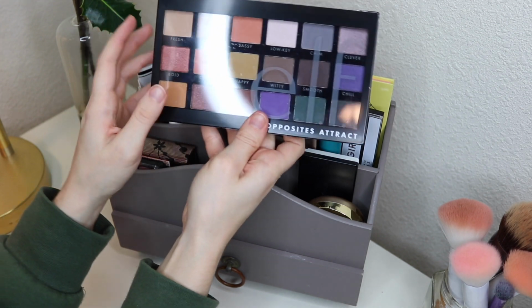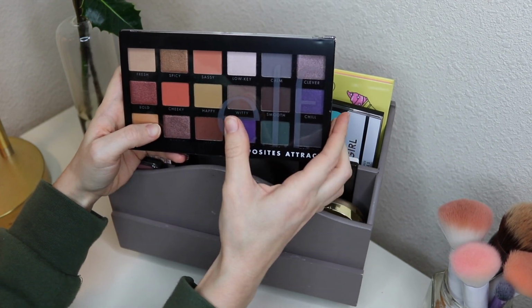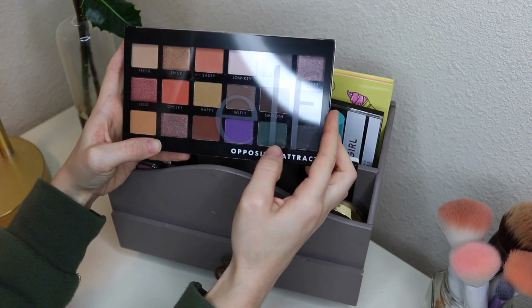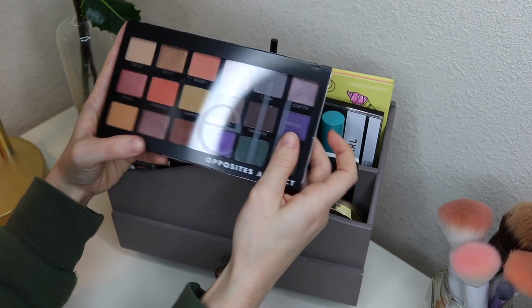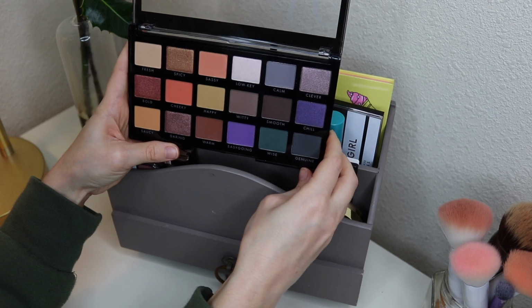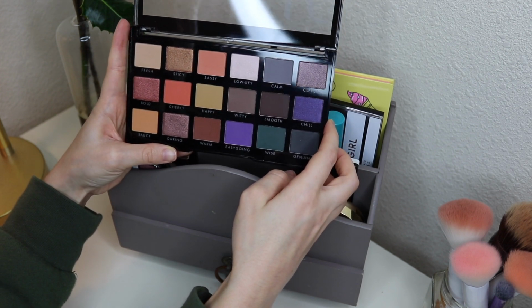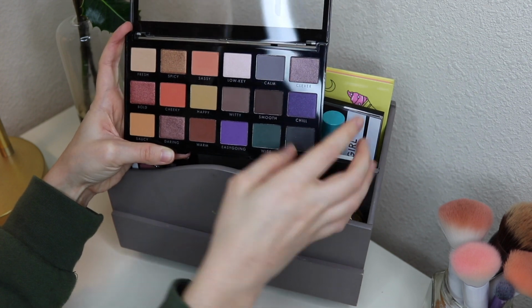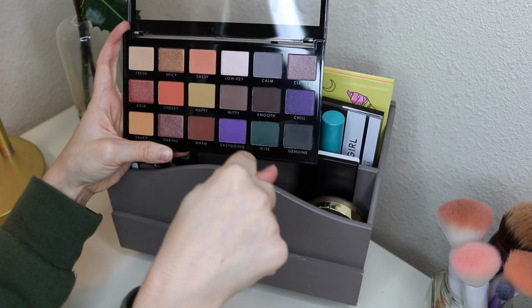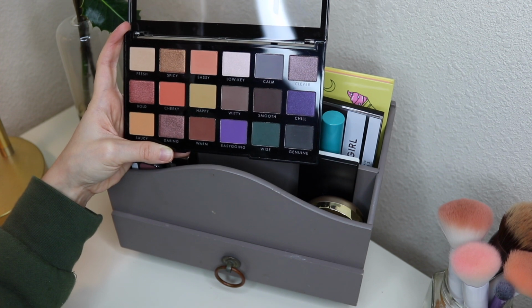And then I also just recently purchased the e.l.f. Opposites Attract palette. I had my eye on this for a really long time. Well, not a really long time. I had my eye on this ever since it launched. I feel like they just nailed it with these colors. They did such a good job choosing kind of a unique mix of colors. I feel like we don't really see this kind of a palette very often at the drugstore, and I just really was inspired by this color scheme. So it's warm tones on the left side and then cool tones on the right side, hence the Opposites Attract name. But just a lot of really cool colors.